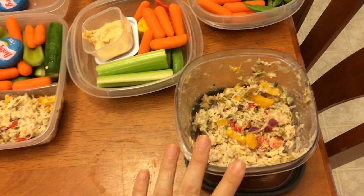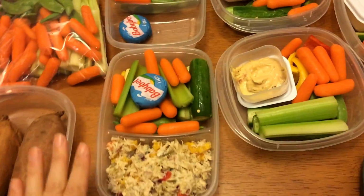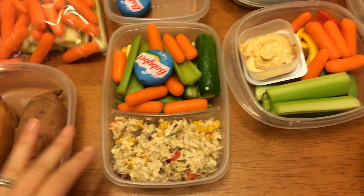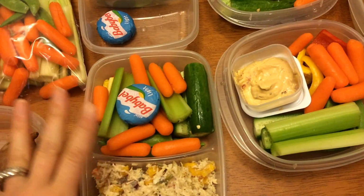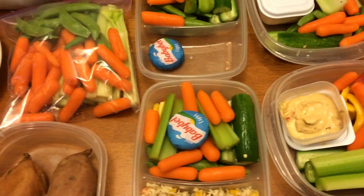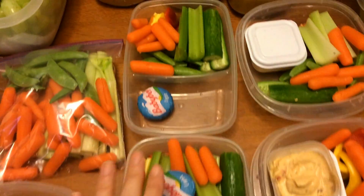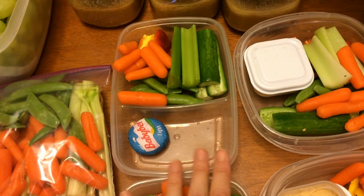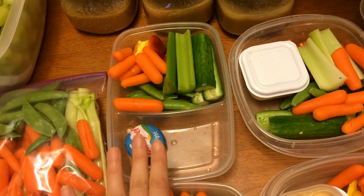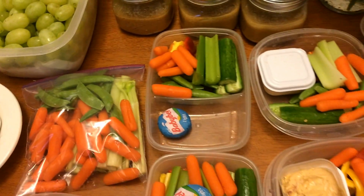So of course I have the chicken salad that I showed you guys. These will be my 2 lunch boxes. This will be served with crackers, and then I have my cheese and my vegetables, and a hard-boiled egg with that. And this is the other one. This will have the veggie patty in it that I showed you in my plan, and then the cheese and a hard-boiled egg, of course.